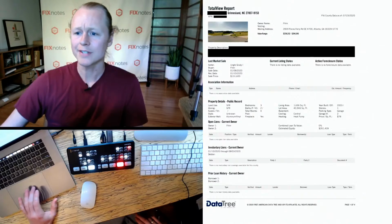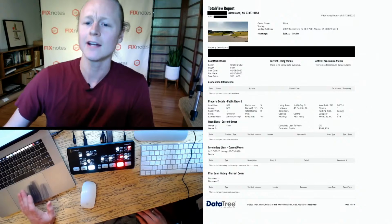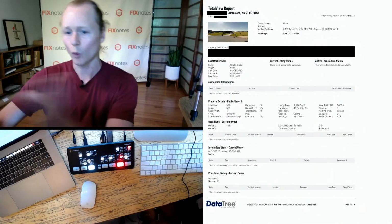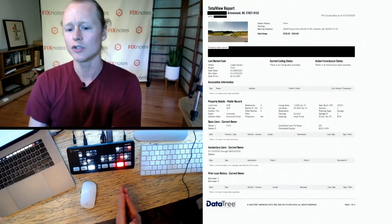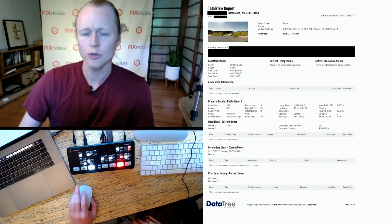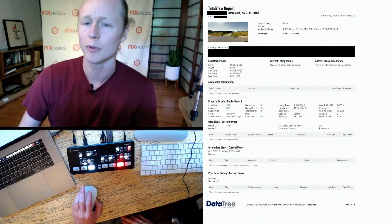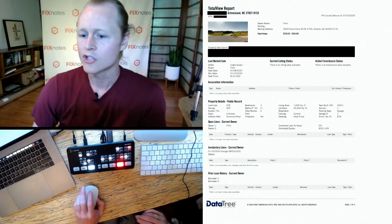Okay, so as you can see, this is also Pitt County, Grimesland, North Carolina. This is the same report that we were just looking at, but we've ordered the TotalView. So this is the $10 or so report that you get if you go to the next step. So let's look at the first page and scroll down and see the subsequent pages and show you what you get from the TotalView report and how you can use that information to further your due diligence process.